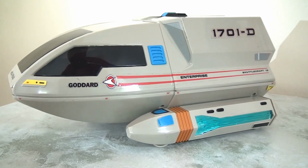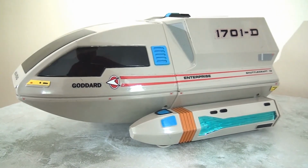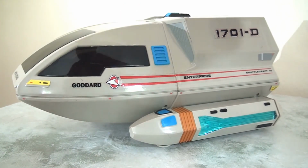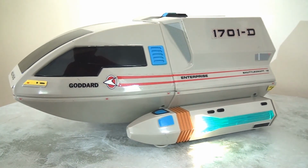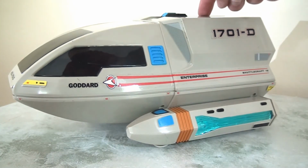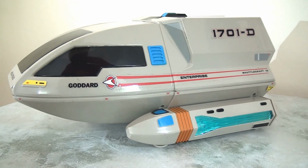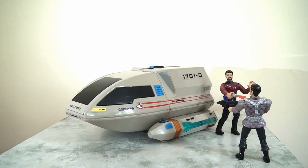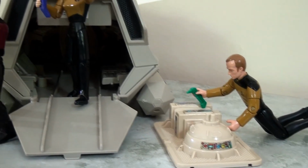Now, hands down, my favourite feature of this playset is the fact that it has 2 buttons on top with electronic lights and sounds. So when you press them, you get 2 modes. You get in-flight mode, and then what sounds like phaser fire. And I love how incredibly bright these lights are as well in the nacelles. It's absolutely fantastic. And once you throw the action figures into the mix, you've got the perfect recipe for a really fun time. I think you can create some fantastic displays and dioramas with this vehicle and these figures.